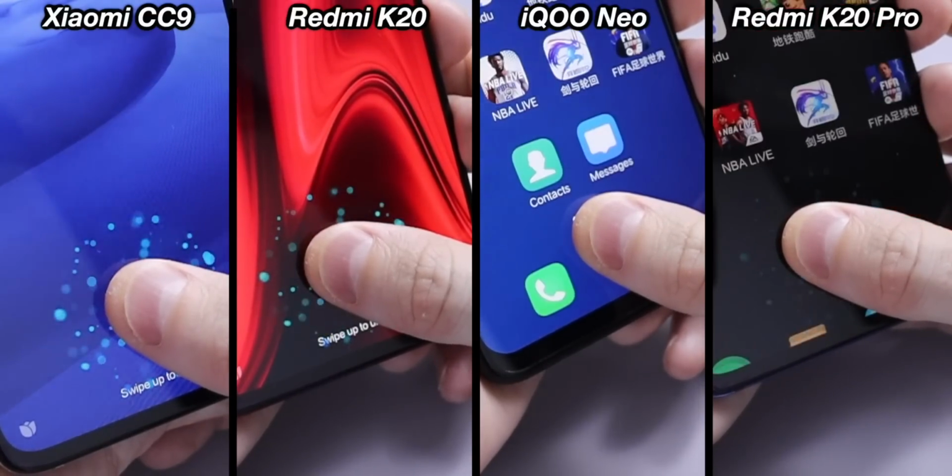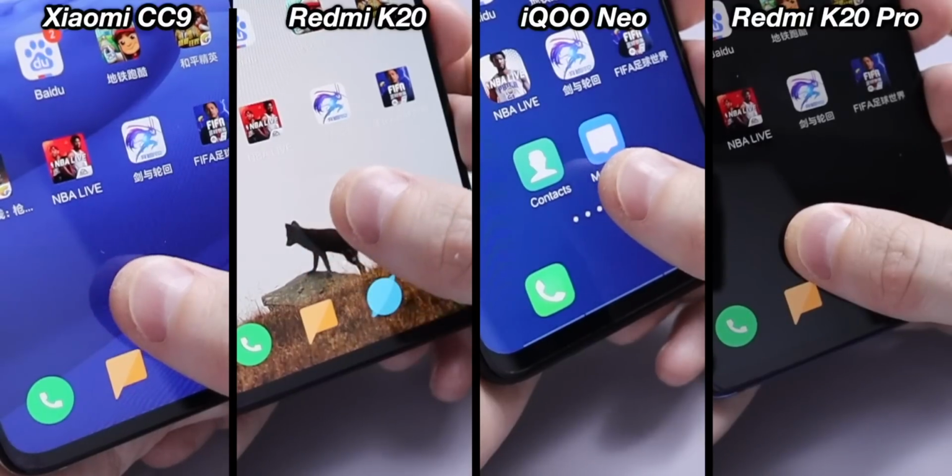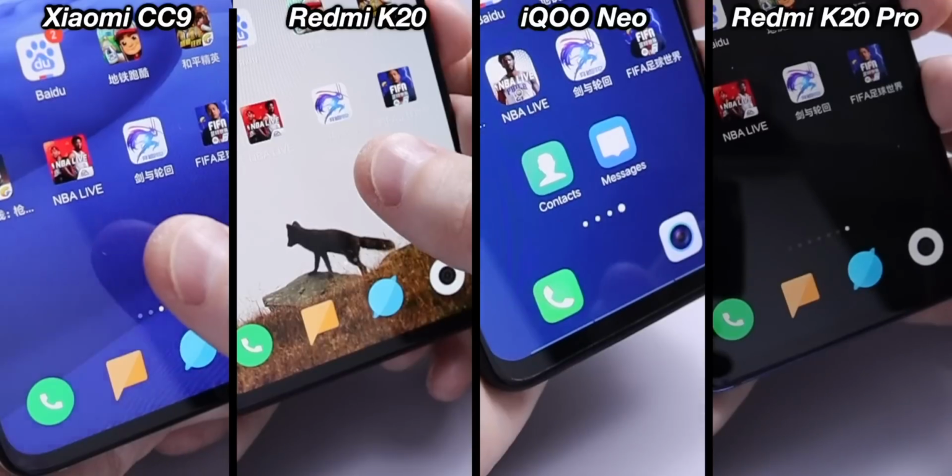Other aspects of the phone, such as fingerprint unlocking, they all have under-screen fingerprint scanners. Actually, the iQOO Neo seemed to be the quickest here, followed by the 2 K20 models, and then followed by the CC9. In real life, you can't see the difference.